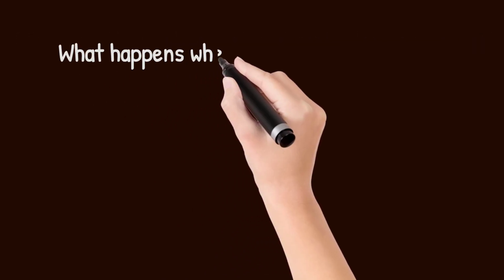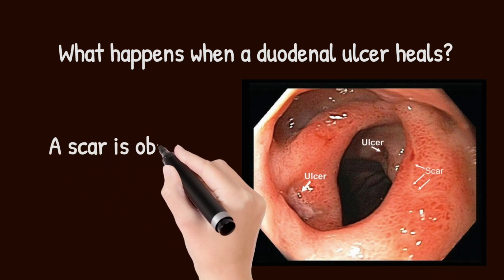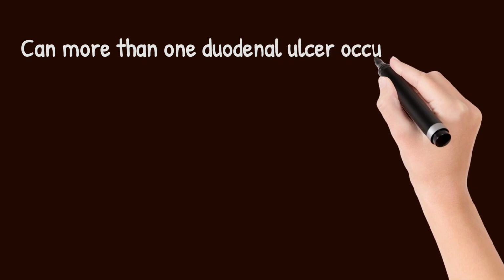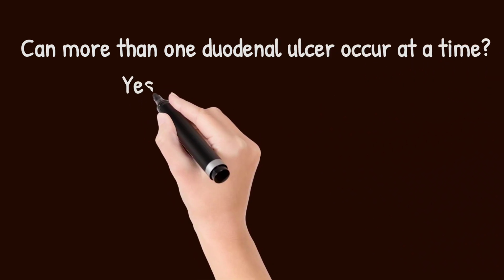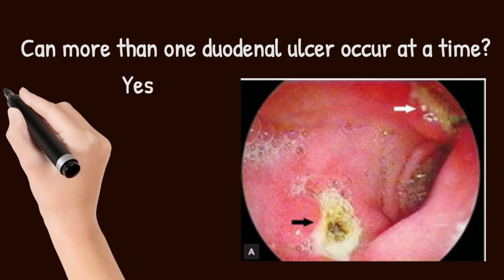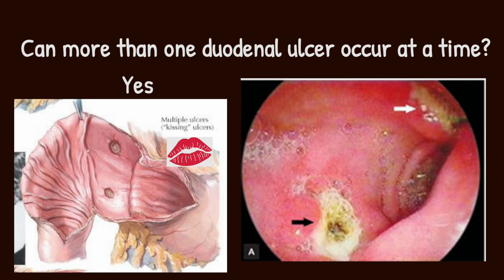What happens when a duodenal ulcer heals? When a duodenal ulcer heals, a scar is observed in the mucosa. Can more than one duodenal ulcer occur at a time? Yes, there can be more than one duodenal ulcer. A combination of both anterior and posterior ulcers is called kissing ulcers.